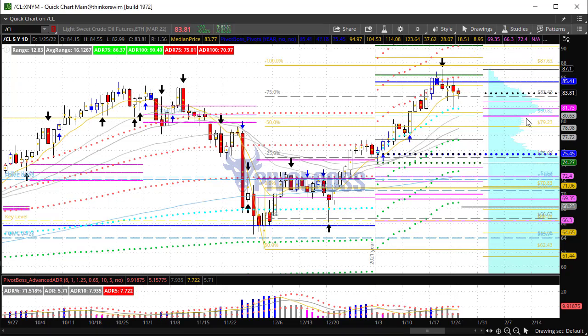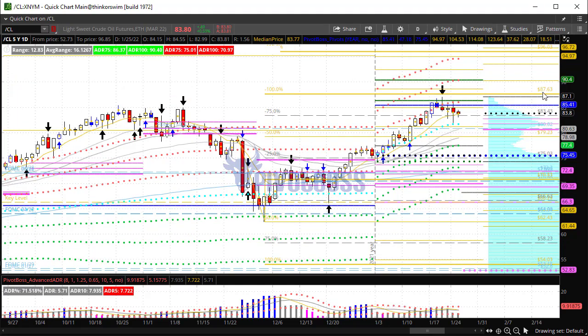87.63 could be ahead, in addition to the 96 target right here, 96.03, which would be the 100% target of this impulse move right here.